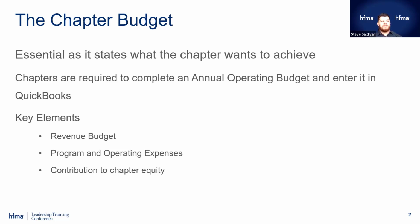Typically, that's required to be in QuickBooks by June 1st. Nothing is required to be sent to the association letting us know, but it's great to have it in QuickBooks by the start of the new fiscal year, which, as I mentioned, is June 1st. So key elements of the budget is obviously the revenue budget, and there's also program and operating expenses, and then if there's any contributions to chapter equity.